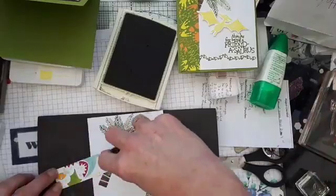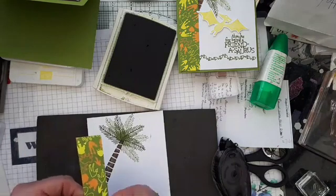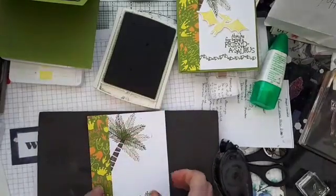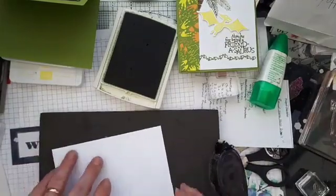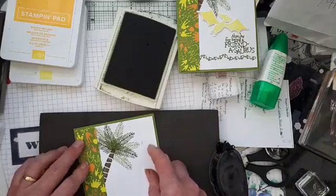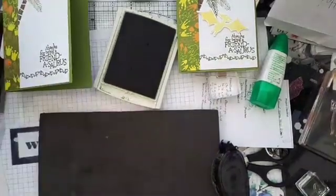Right, now let's stick on our piece of DSP. DSP of course stands for Designer Series Paper, and this also has footprints on, so that follows quite nicely with that idea of dinosaur footprints that's going along the bottom there. And then we could just stick this straight onto our card base. Let me turn it round, and I will leave my piece of window sheet stuck to the back of the card so I know where to find it when I need it. So there's our background done.